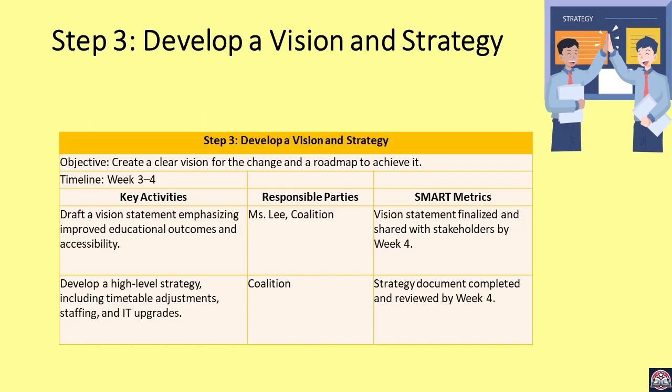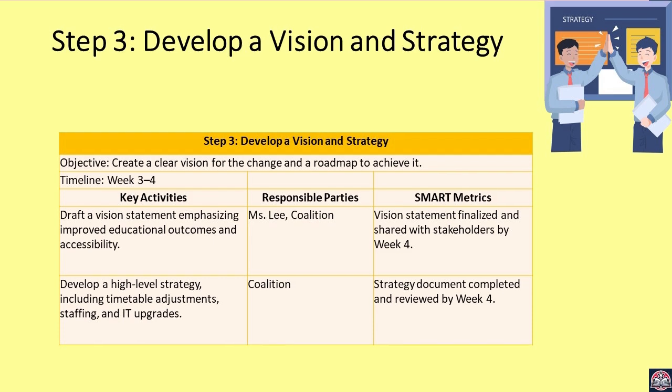A clear vision was crafted by week 4, emphasizing improved accessibility and educational outcomes. The team developed a roadmap, including timetable adjustments, staffing needs, and IT upgrades, ensuring every step was intentional and achievable.